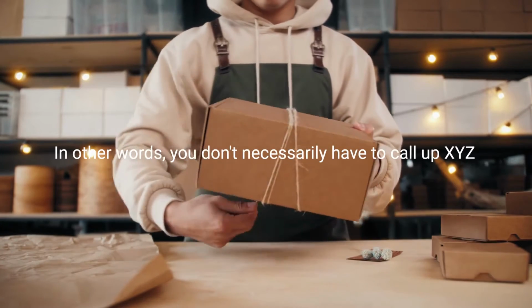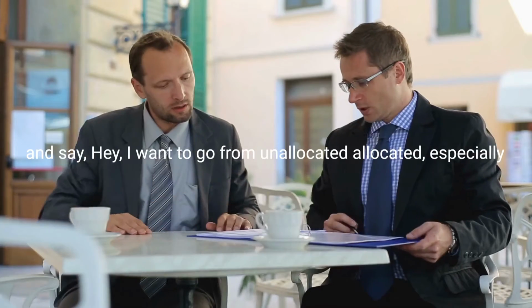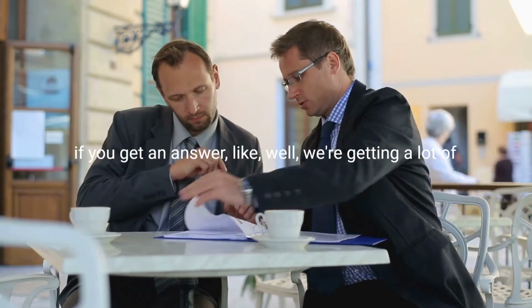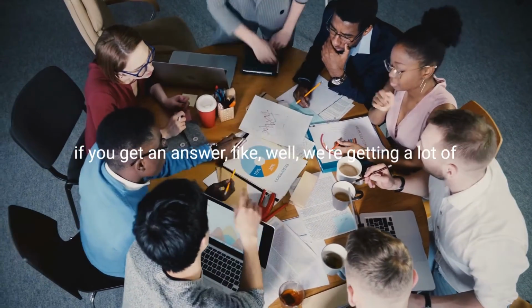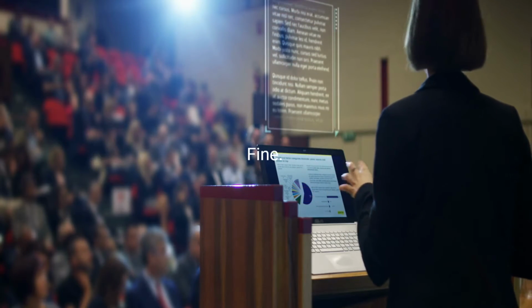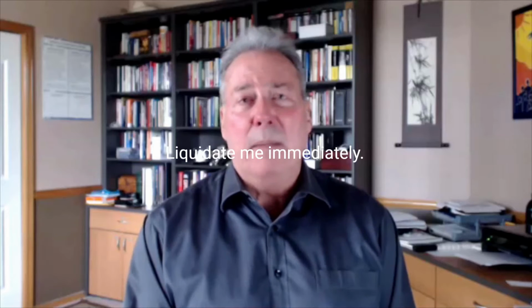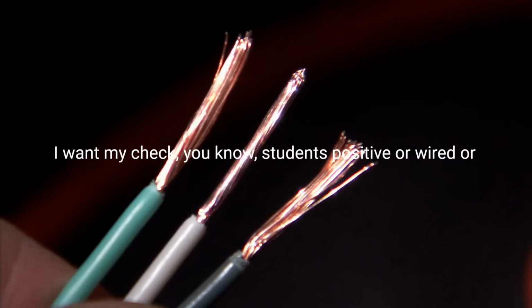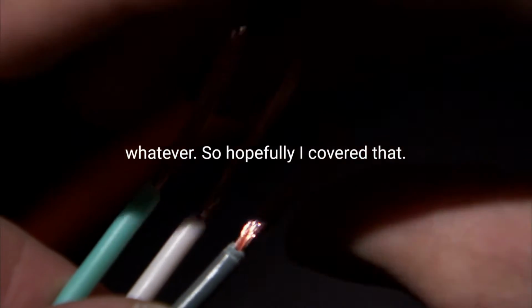In other words, you don't necessarily have to call up XYZ and say, hey, I want to go from unallocated to allocated, especially if you get an answer like, well, we're getting a lot of calls now, or they start giving you the short shrift. Fine, liquidate me immediately. I want my check as soon as possible, or wire it or whatever. So hopefully I covered that.